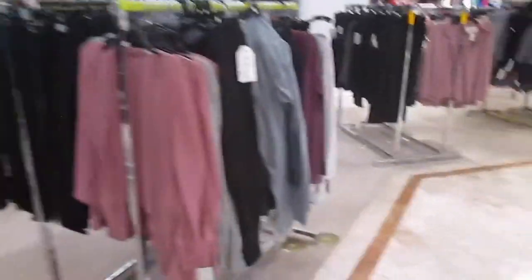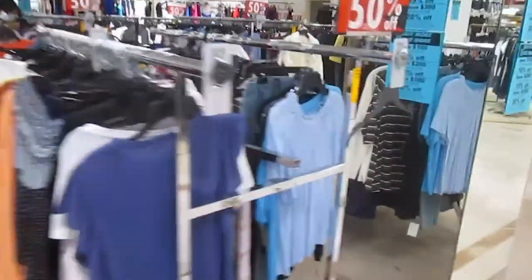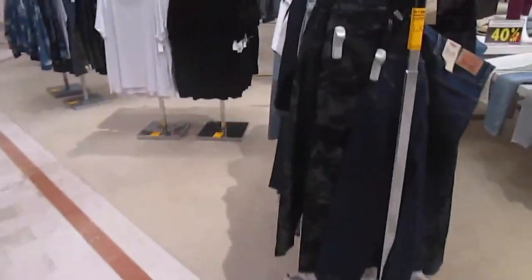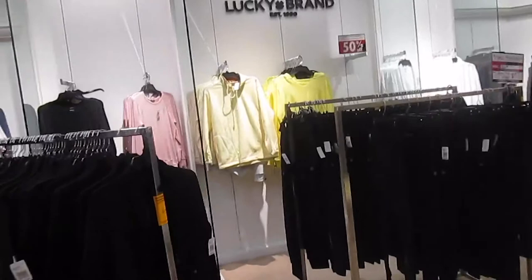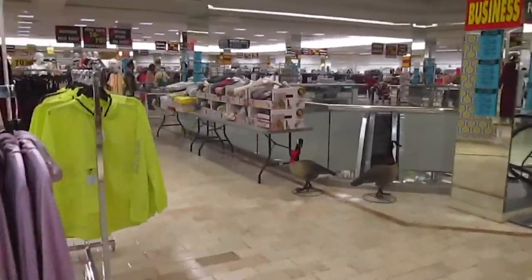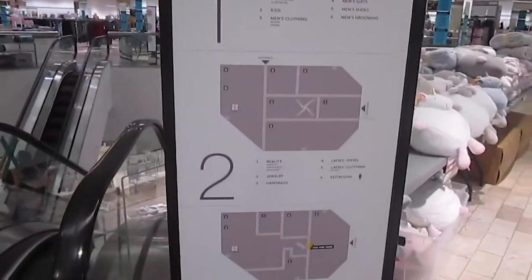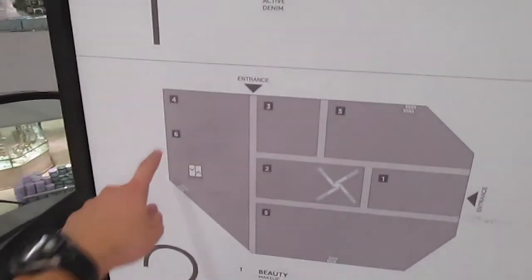Over here is the activewear department. I believe that's ladies' activewear. And yes, this section is for contemporary apparel. And you got some apparel from Lucky Brand because Lauren Taylor also supports Lucky Brand. All right, so now with that we've seen the whole store, we're going to go back down the escalator to the basement and get a final ride. And as I discovered, the ladies' lounge is right here, near the elevator.